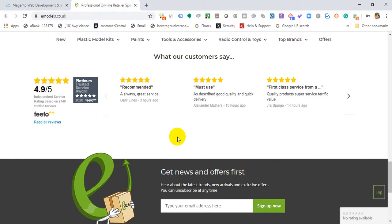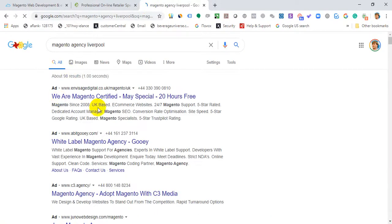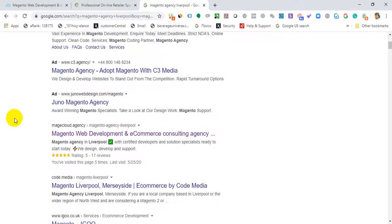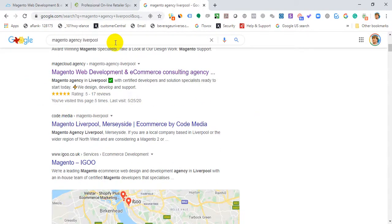But there are still organic rankings. So, for example, if we go into Magento agency Liverpool, right? There's a bunch of ads here, etc., and then you have Mage Cloud Agency over here, and you see ratings 5, 17 reviews. So if you implement those review strategies on the page, your snippet overall will be much better than your competitors'. As you can see over here, we have Magento Agency, we have a special element here, we have our ratings, 17 reviews.